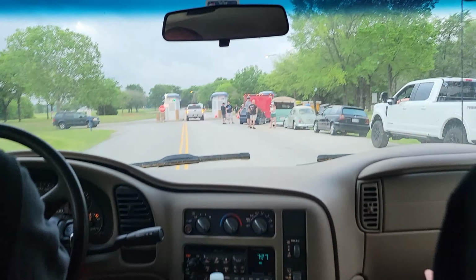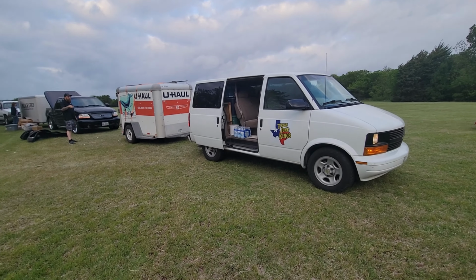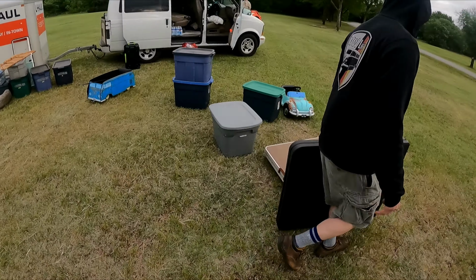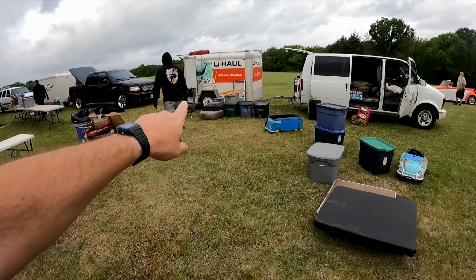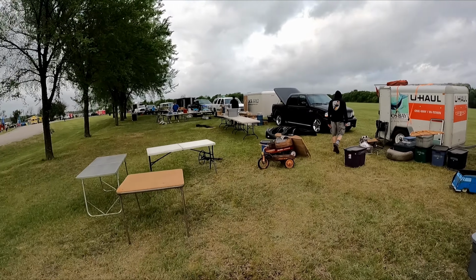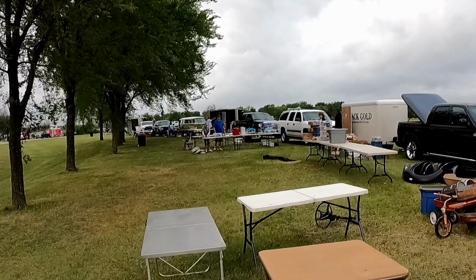All right, we are here at the show. We made it to Joe Pool Lake, and we're in the swap meet area, and we're getting all set up. We've got about 15 tables we're gonna be setting up right here, and then we'll be unloading the bins and getting everything set up. It looks like there's a lot of people already here, and it's only 7:30 or so in the morning.